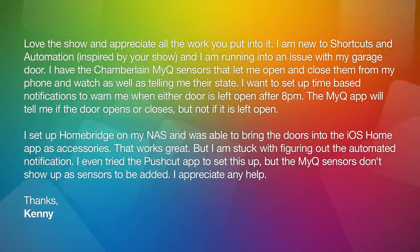watch, as well as telling me their state. I want to set up time-based notifications to warn me when either door is left open after 8 p.m. The MyQ app will tell me if the door opens or closes, but not if it is left open. I set up Homebridge." There we go, Kenny. Awesome.